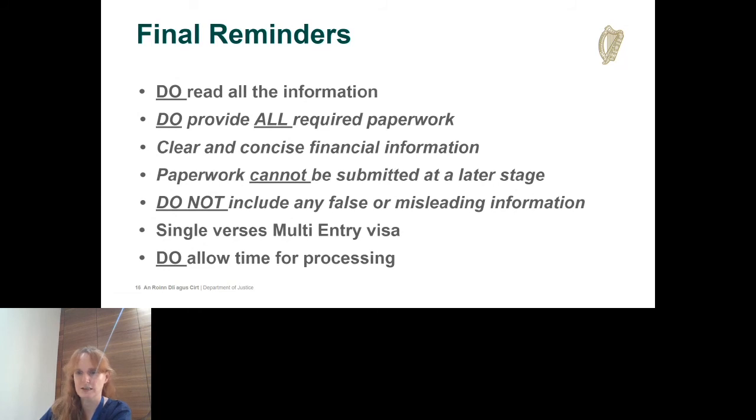A few questions there about living expenses. At the moment, in general, we would say 7,000 to 10,000 per year would be the expected cost of living in Ireland. That can vary depending on whether you're going to be somewhere in the middle of Ireland or somewhere like Dublin, which is obviously more expensive.